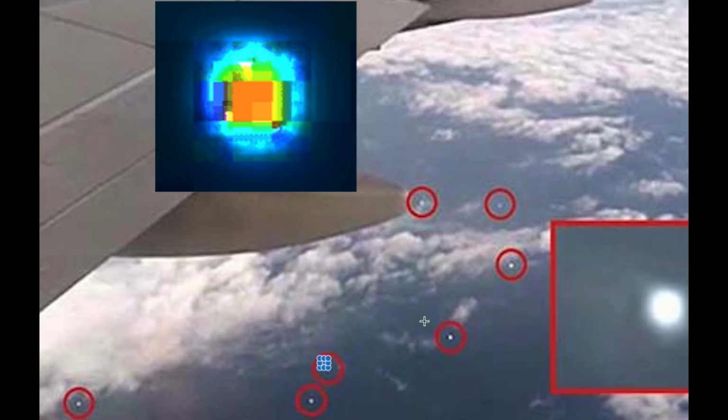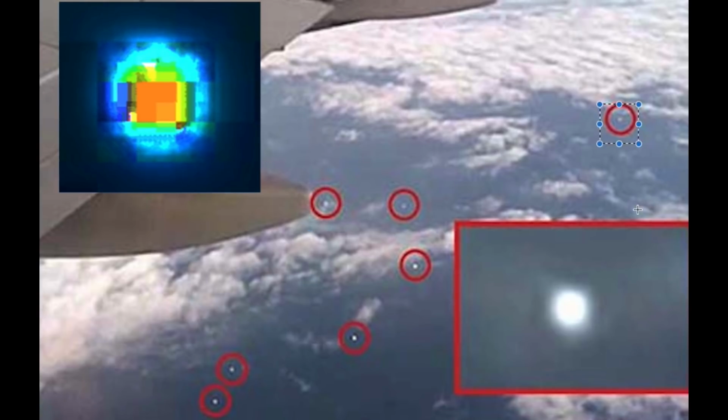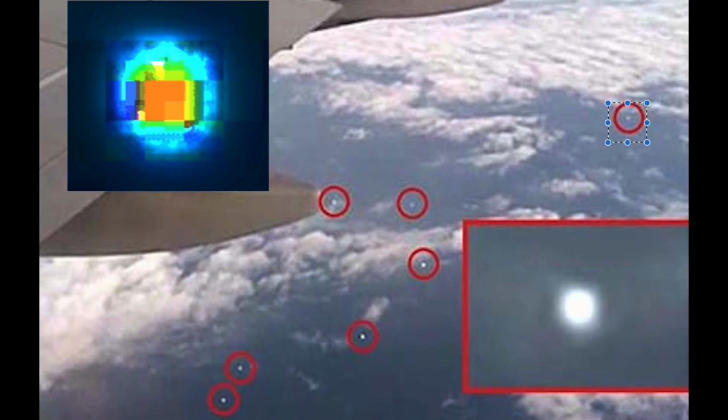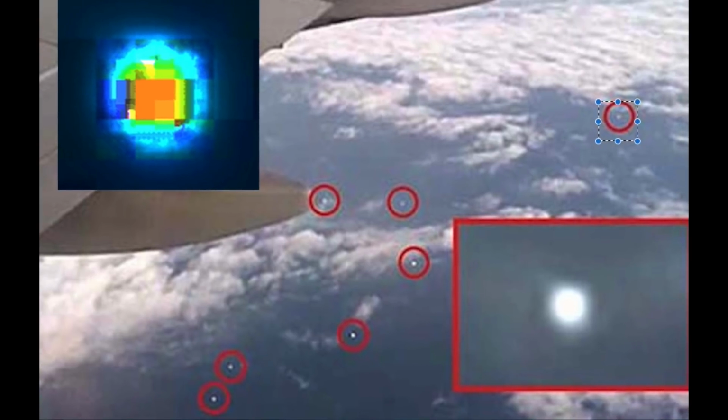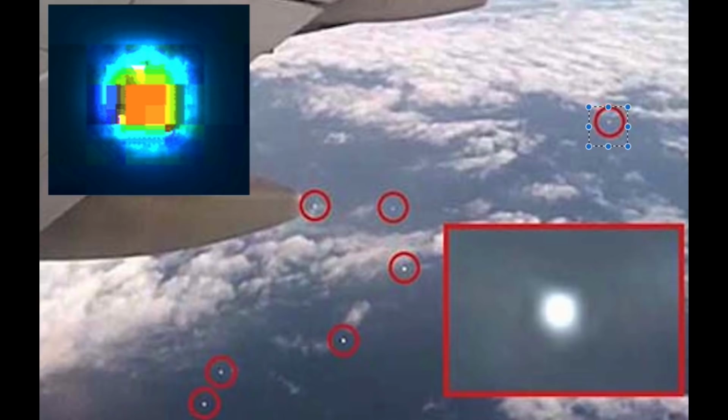1, 2, 3, 4, 5, 6, 7, 8. There's 8 UFOs flying. Okay, 8. And this is just some of them. This isn't all of them, okay? They couldn't catch them all in one photo. There was some lagging behind, and some speeding ahead, and some a little bit to the left, and some a little bit to the right. I mean, this is awesome. This is really, really awesome.